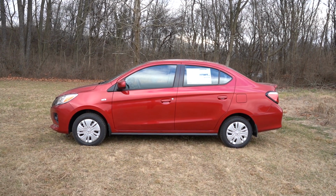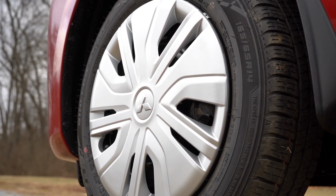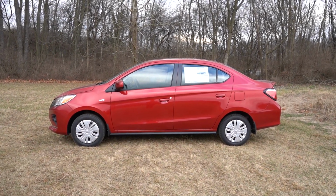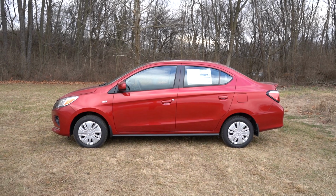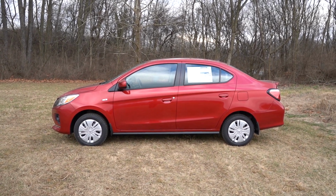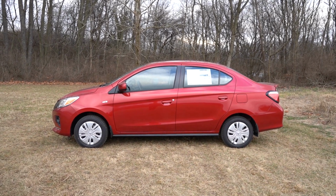Then take a look at the wheel configurations. 14-inch steel wheels with covers for the ES. That's what you guys are currently looking at, of course. 15-inch alloys then for the LE and the SE, and then 15-inch black alloys for the Black Edition. Go figure.